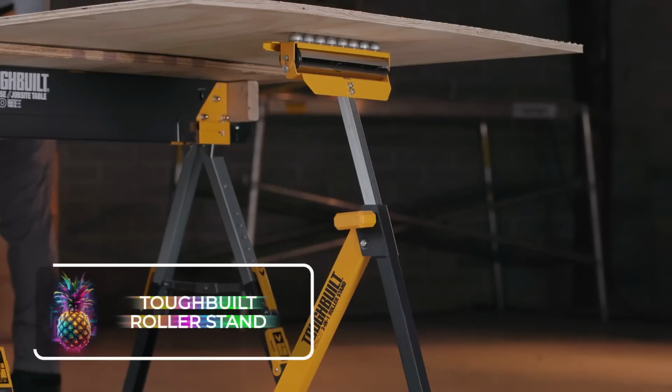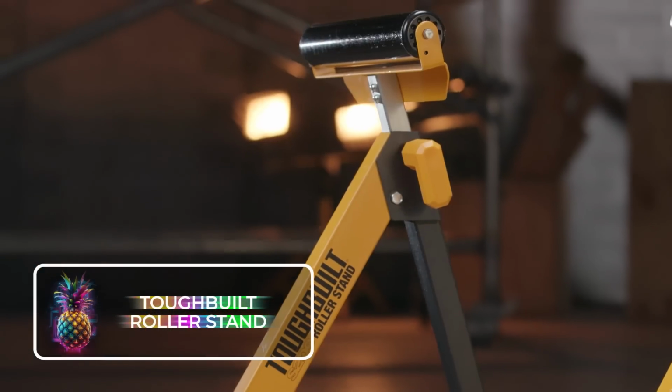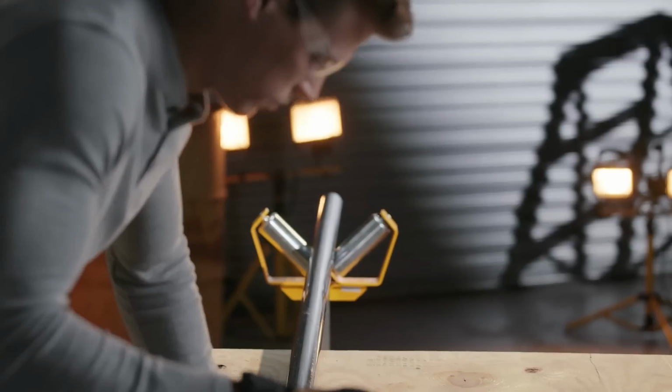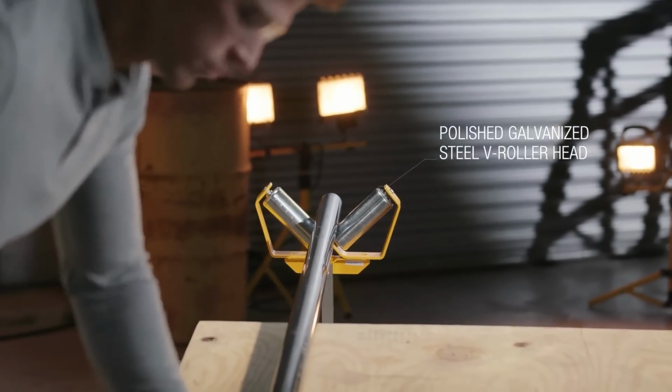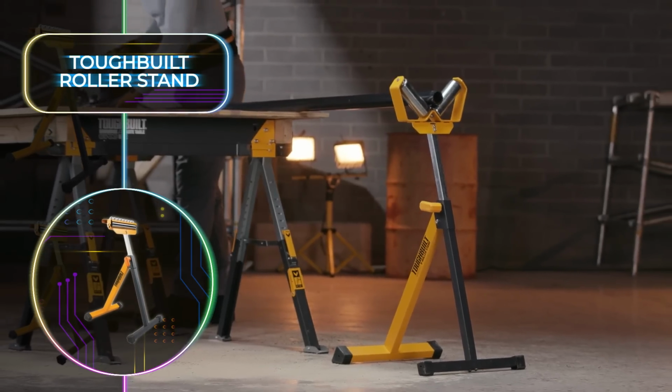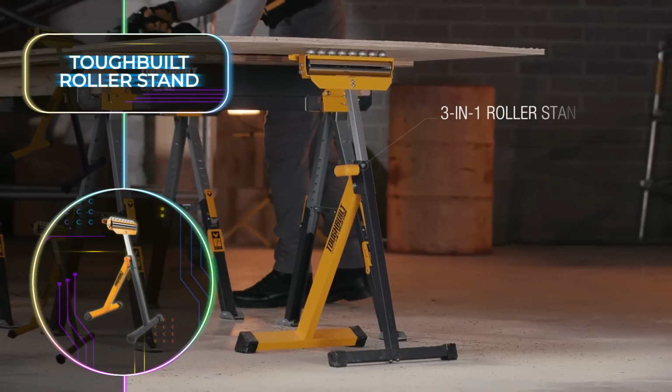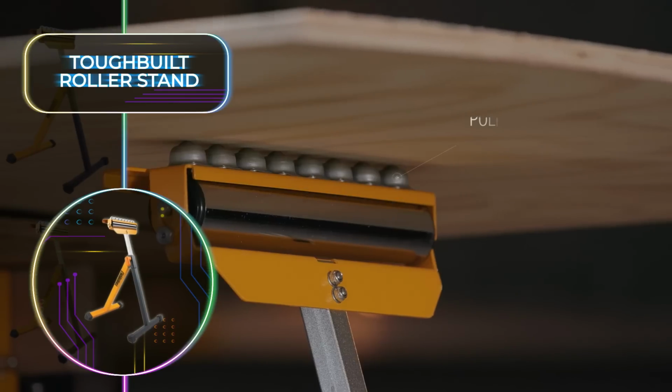Tough Built Roller Stand. The Tough Built Roller Stand is a practical tool that will save you endless amounts of backache. And when you're working on long work pieces, this is the only support stand you'll need. Everything from steel pipes to construction boards can be supported with ease. And even if you're working in a small workshop, this tool has a foldable design that ensures it won't take up a lot of space.